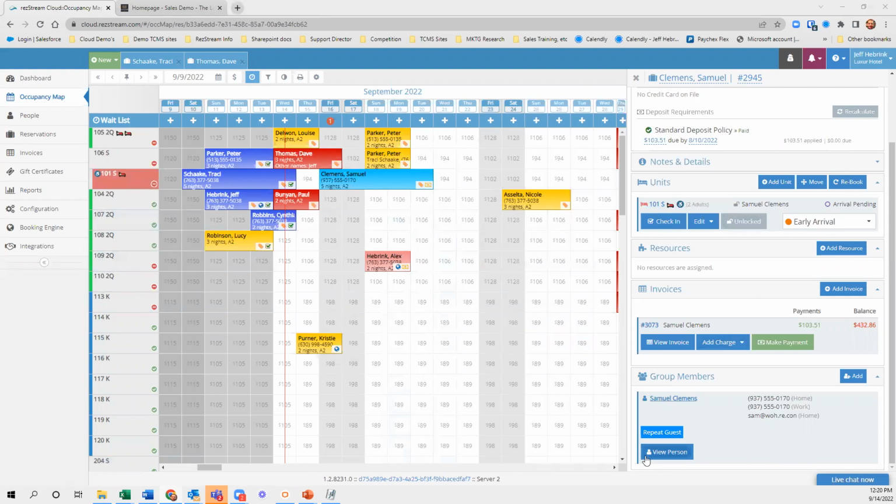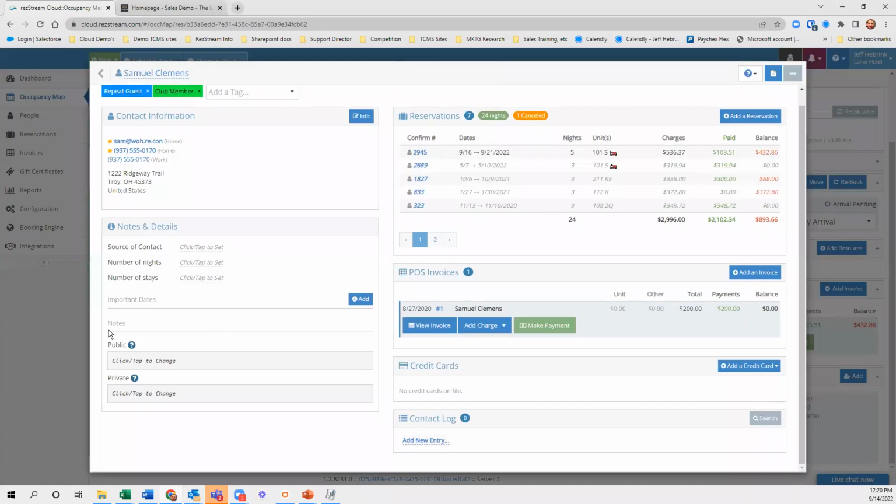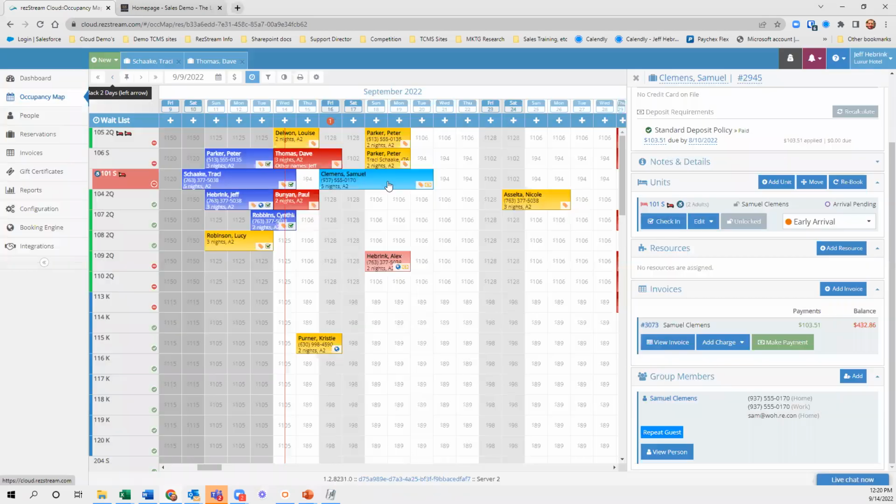So when I scroll down there, I can just hit view this person. So I've clicked on this and now I can click view person, and now I have the notes. So that would be all of your notes. Again, this is not one that I've converted. So all of your notes would be right here. So technically it was one click after I've clicked the reservation, so technically two, if you want to click on the reservation, click view person.